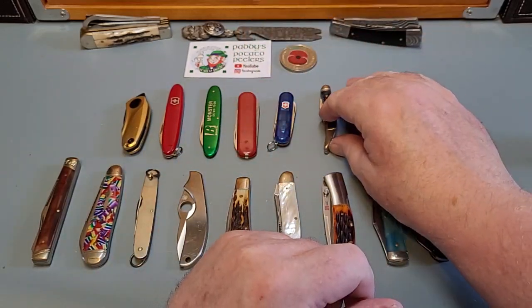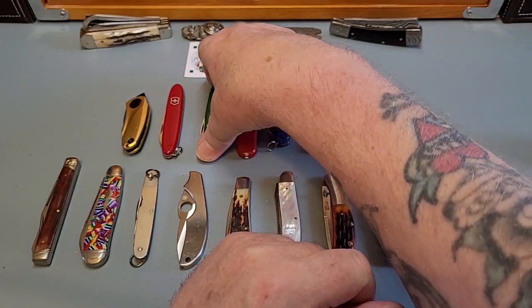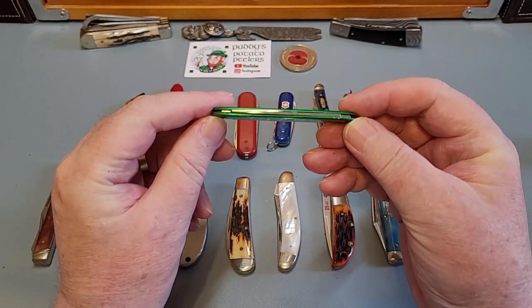And again, please don't take this in offense, because I love carrying these. These are what I call little secretary knives. Look how thin that is. Just look how thin that is.